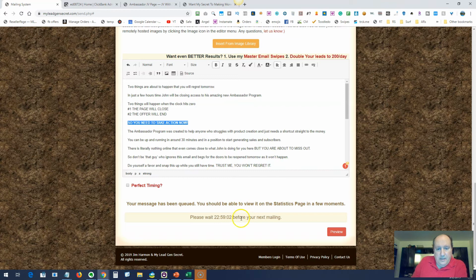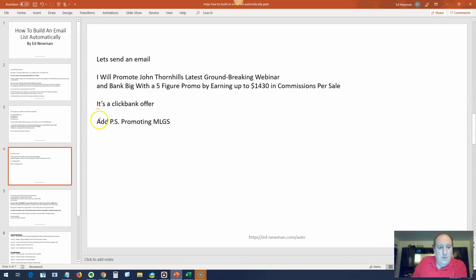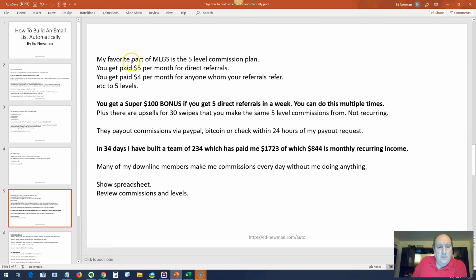All right. Important thing was I added that PS promoting MLGS itself. All right, so my favorite part about this program is not just the fact that you mail, but it has a 5-level commission plan. Now, again, this is optional. You don't have to promote MLGS if you don't want to. You can just use it to build your email list and send out to offers and do that.